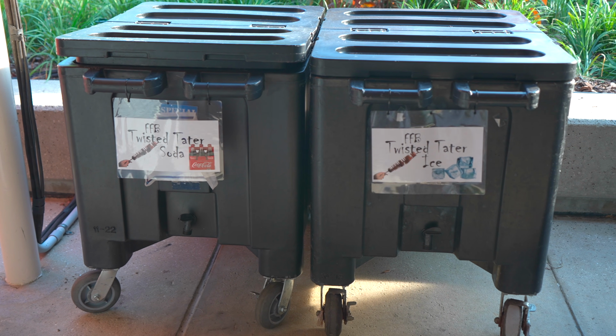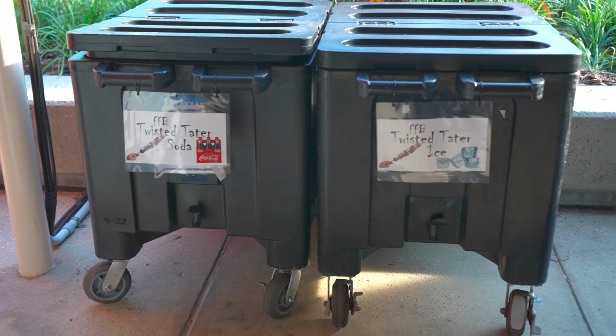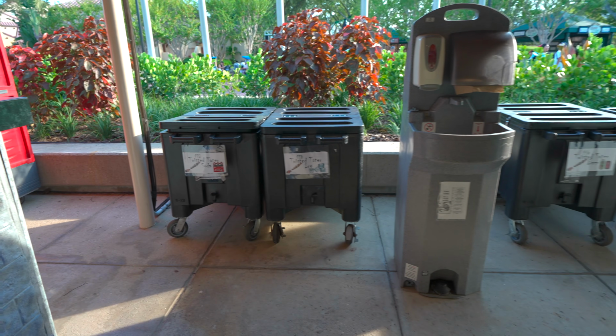Well, look at that. I don't even need to speculate. Twisted Tater Ice, Twisted Tater Soda, Twisted Tater Beer. Yep, these coolers just confirmed it.